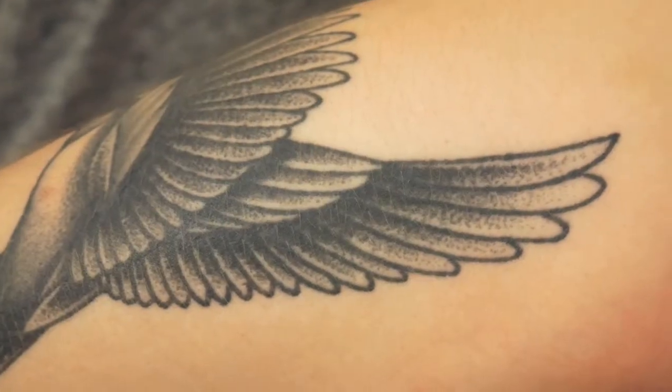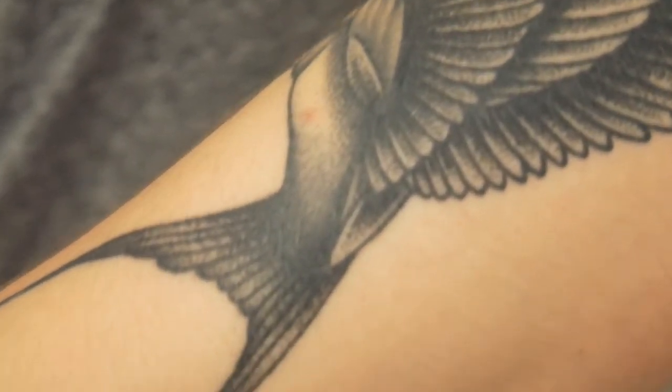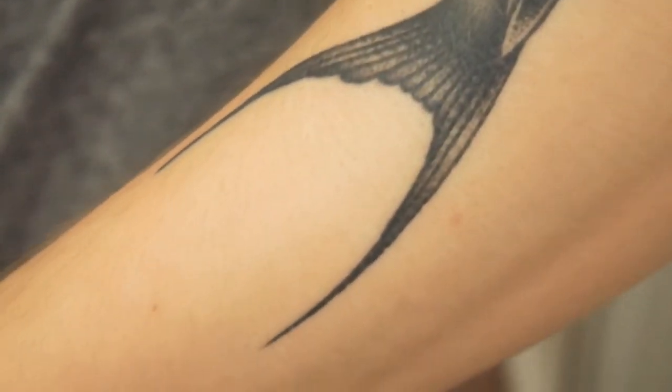For me, I wanted a swallow because swallows travel all around the world, but they always come back to the same place, and I thought that was quite a cool thing to have on my arm. Like the moth, this took about an hour and a half to do, although it didn't heal quite as well as the moth, so I had to go back and just get it touched up a little bit.